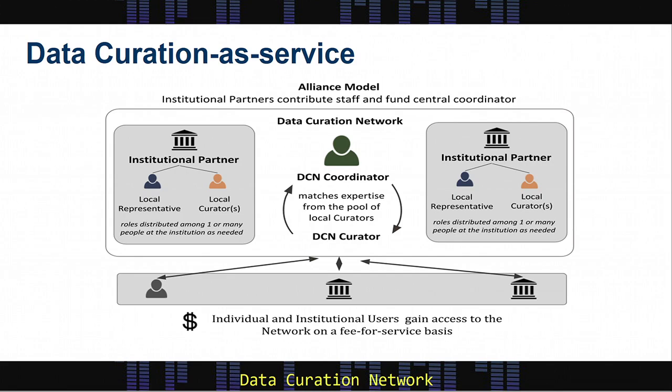And with the fee-for-service, we could actually go in other directions. It might not just be fee-for-curation services. It could be fees for training or consultation. So I think there are a number of ways that we might think about generating the revenue that we believe we'll need to sustain the network, at least the coordinator position, and if this is really successful, hopefully actually funding additional curation capacity.